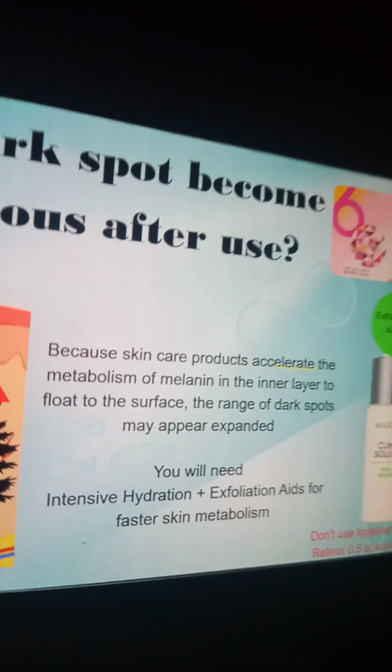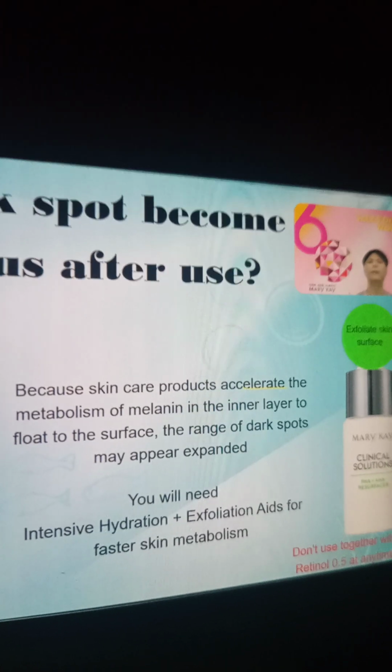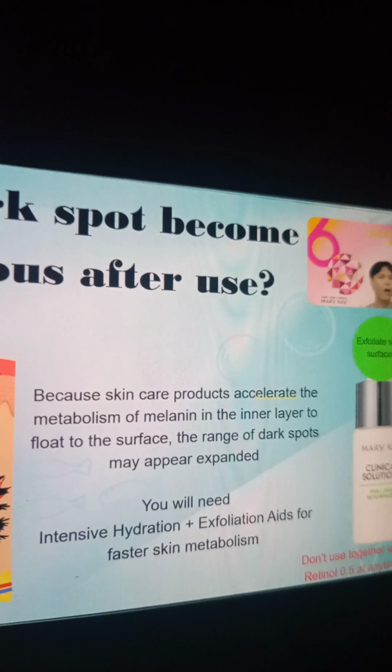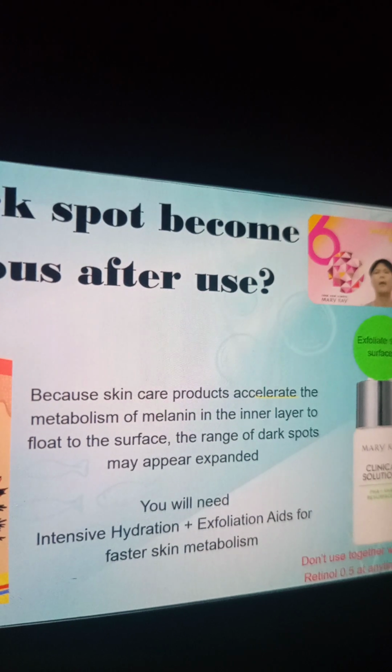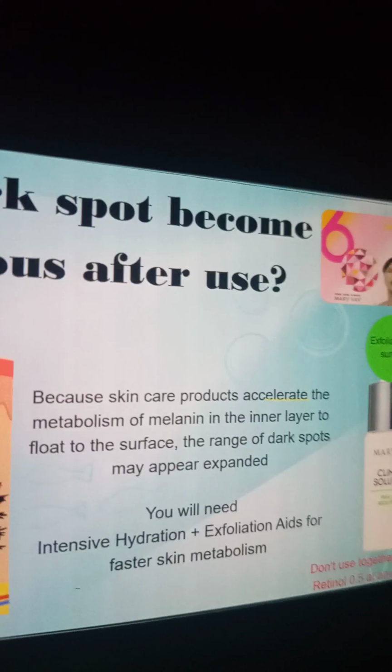So while at the same time you remove the skin surface pigmentation, the renewal will happen in sequence and in order. And when your whitening product is working, some customers may see that the deep-rooted pigmentation is more obvious, and that's normal. But somehow customers may feel it's very awkward. Then how can we help them? In order to help them, we can recommend some exfoliating product.